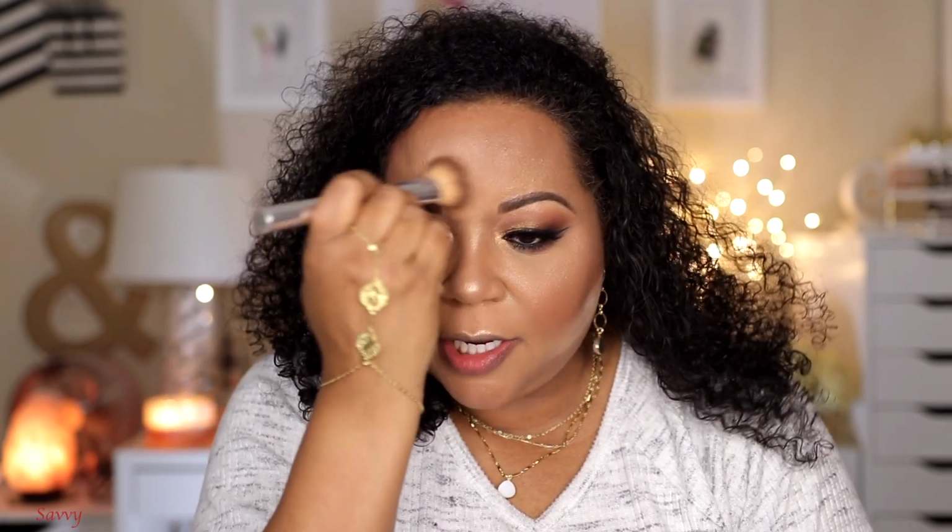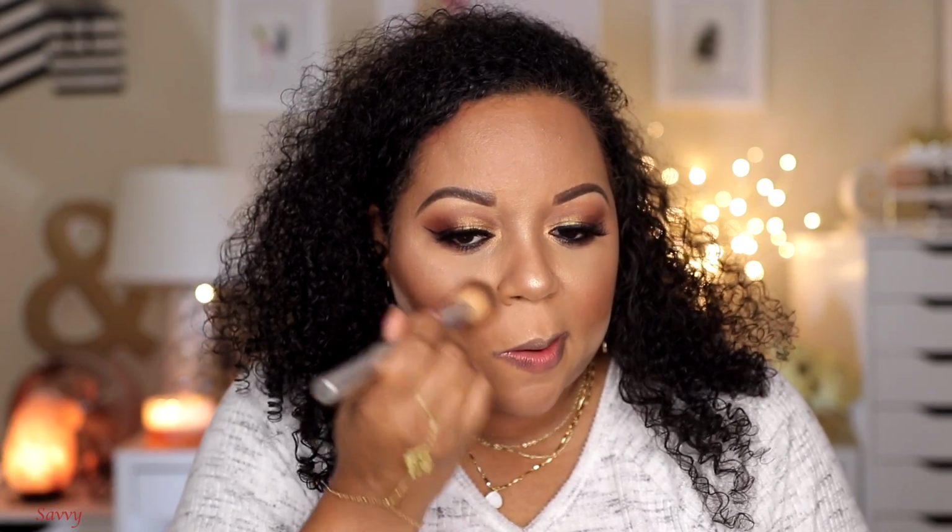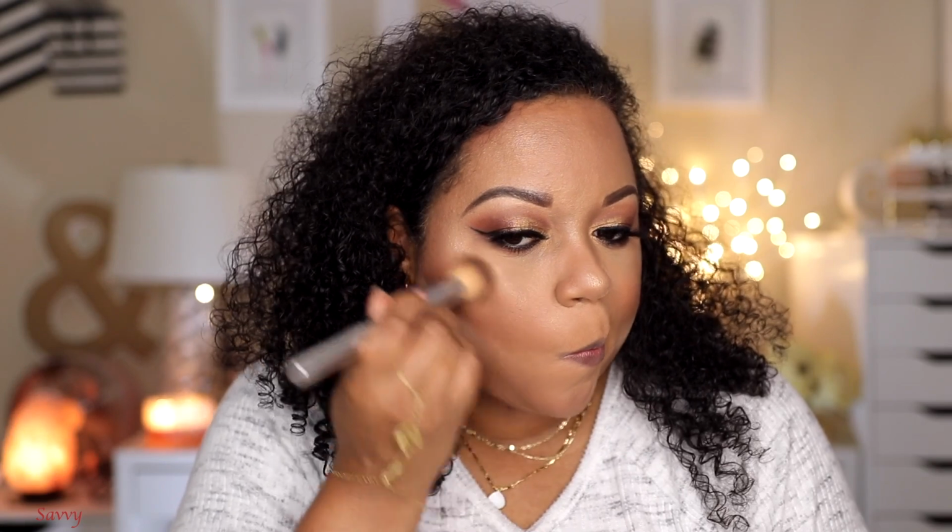I'm gonna use this beauty blender to just blend that in a little. I'm gonna take this brush and sort of buff in any harsh lines. I like to use any buffing brush to buff in harsh lines so that it looks more seamless. But I'm sort of gentle, and we'll buff away this bake while we're at it.